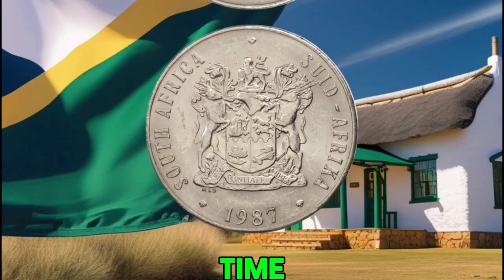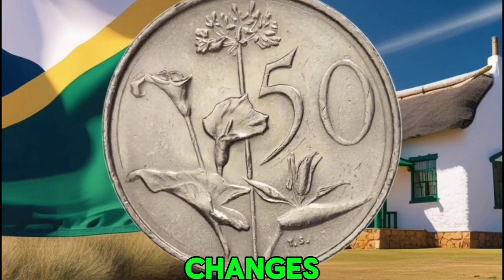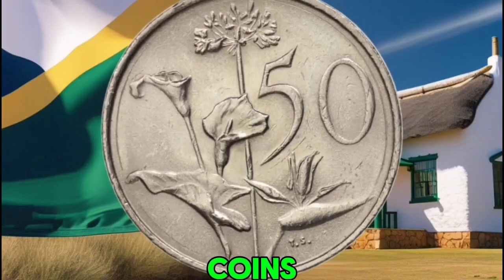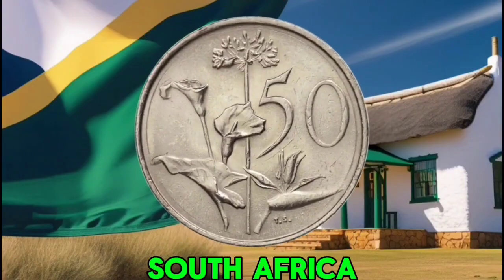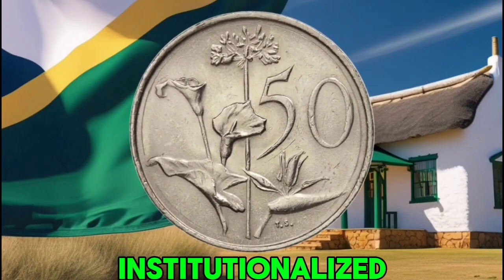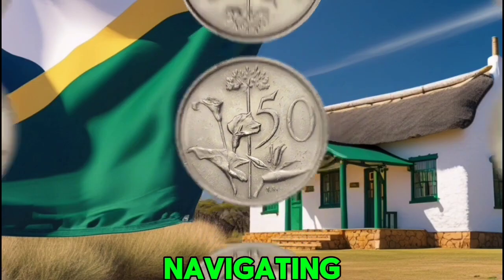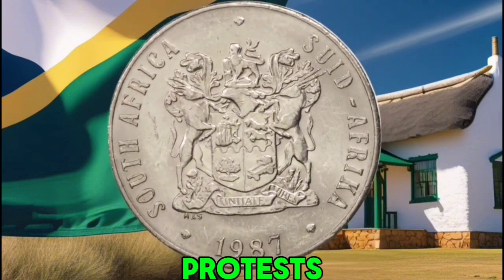Before we talk about why the 1987 South Africa 50 cents coin is so valuable today, let's take a step back in time. South Africa was undergoing significant political and social changes in the 1980s, which is important to understand the context of this coin's creation. In 1987, South Africa was still in the grips of apartheid, a system of institutionalized racial segregation and discrimination. The country was navigating through years of unrest, international sanctions, and internal protests.